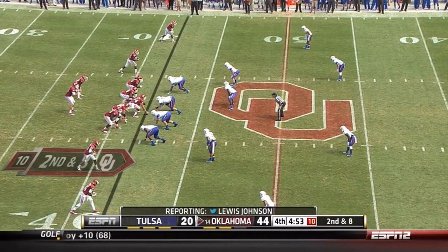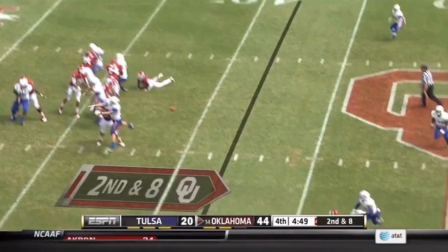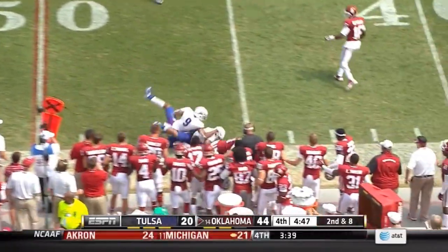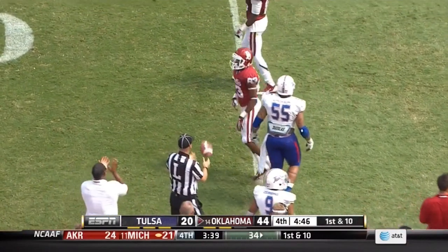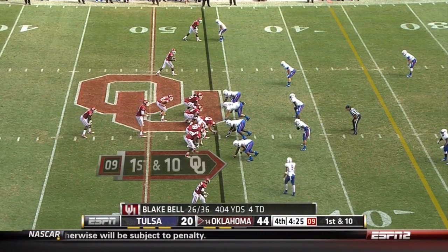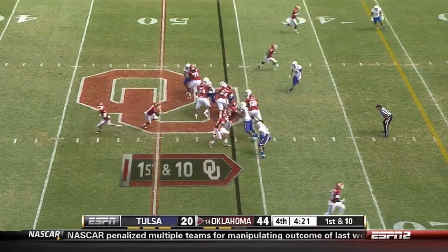And not one cramp yet. So happy with what Tiffany Bird is doing here. Well, that is really impressive. It's not as hot today. There's another completion across midfield. First down into Tulsa territory. 561 total yards, Bell with more than 400 of them through the air.